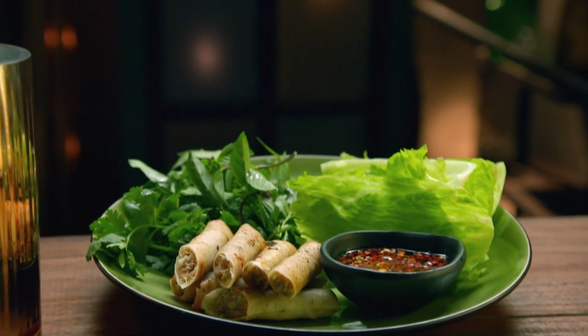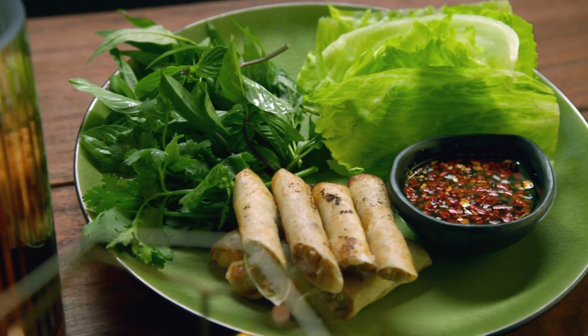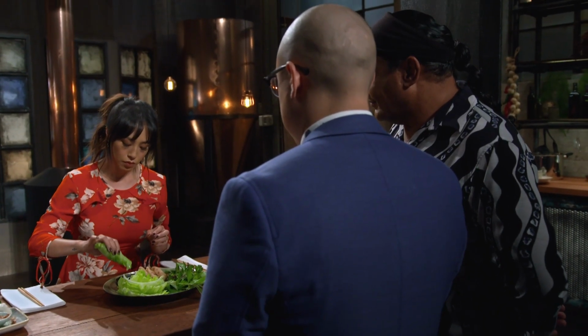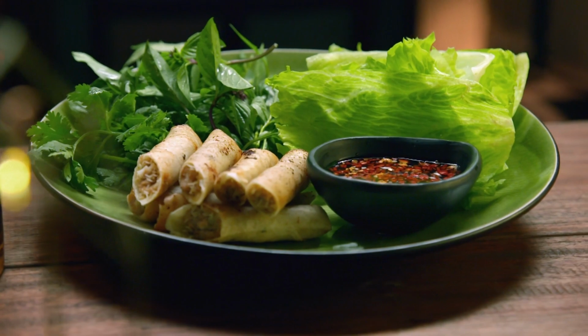These little pops of citrus kind of season the pork and the prawn. Gorgeous. So, Melissa, prawn and pork spring rolls. Very good-looking plate of food, that's for sure. Looks very enticing, doesn't it? I plan to dive straight in. Crunchy. I could easily eat an entire plate of those.